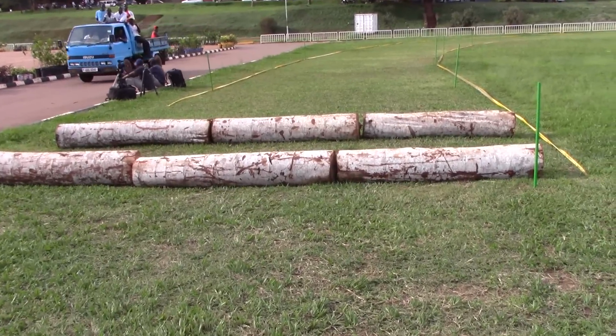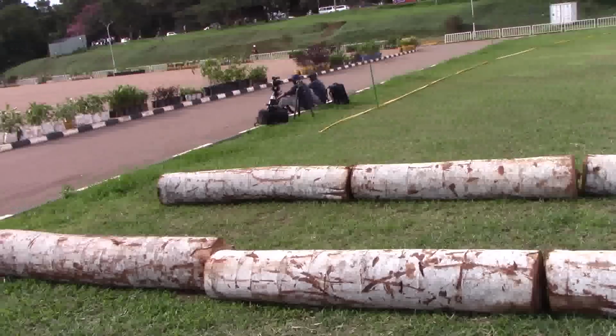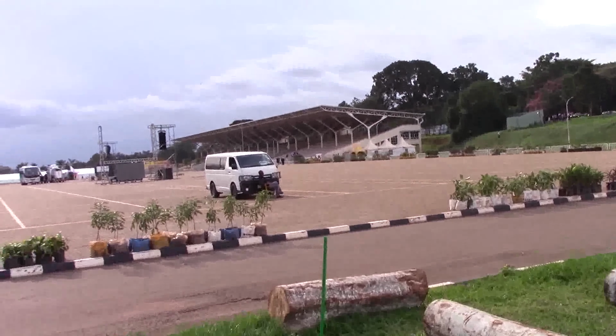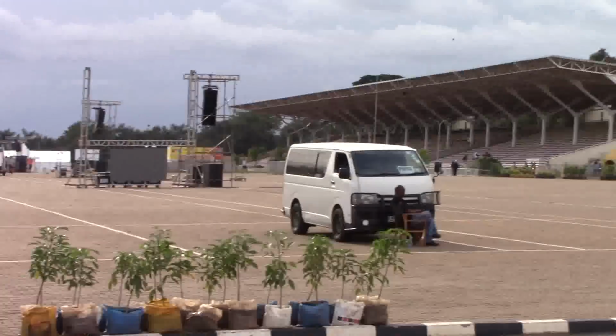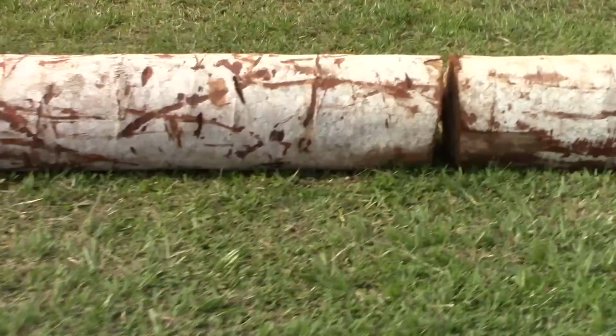Okay, we've got logs here. There are also logs by the start finish line, so I don't know if we'll include that in this clip. And then if you go over here, this is the main grandstand and the finishing area. I think these are parade grounds, and hopefully this place is going to be pretty full on a Sunday afternoon.